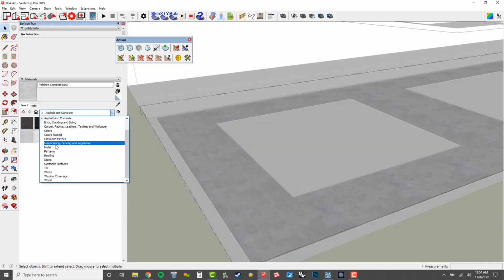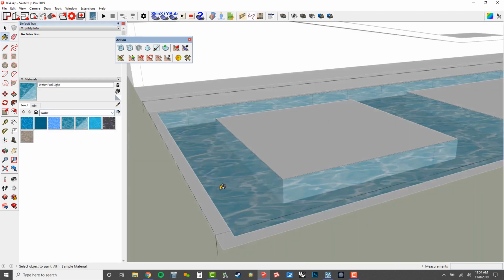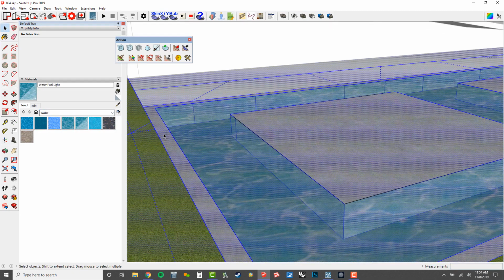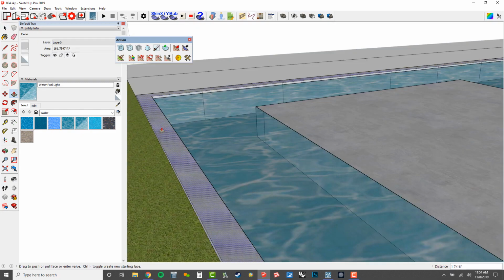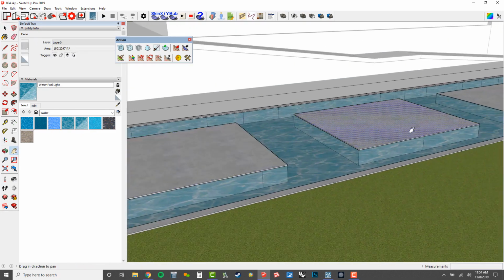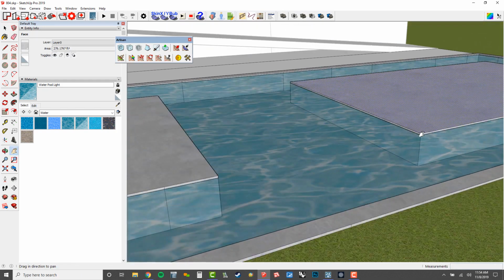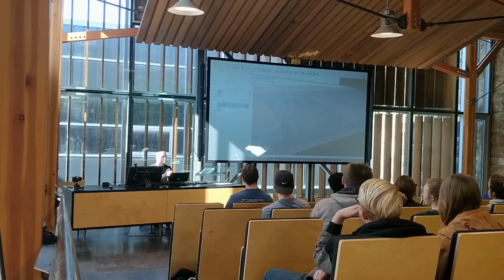So I'm going to go into, let's see, where do we have water? And I'll use one that's transparent, like that. All right, and then I'm going to pull this up by, say, like 1 inch. And then I think I'll do the same to these guys, just so that there's like barely a little bit above there.